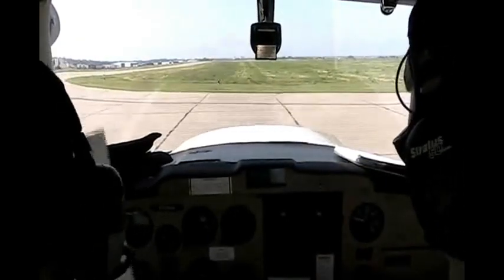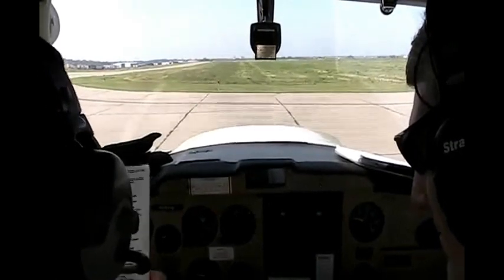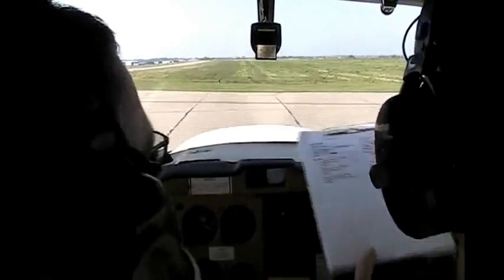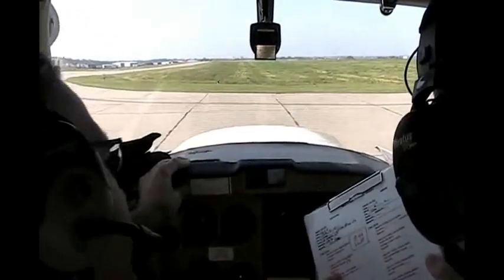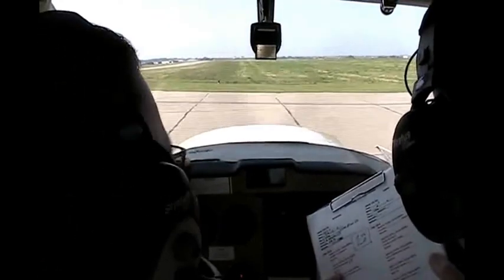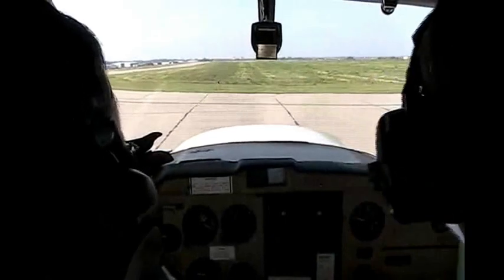Doors, windows locked. Ready to call for takeoff, open flight plan. Okay, so no flight plan, but we do call for takeoff. Correct. Beatrice traffic, Cessna 869R, November Echo, departing runway 1-8, Beatrice. Okay, take us out.